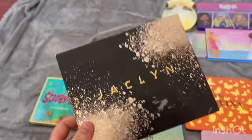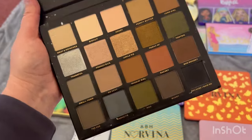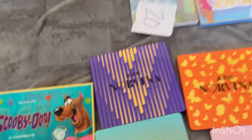Next, Jacqueline. This is the Luxe Legacy palette. I literally just bought this at TJ Maxx like 4 months ago. I have no idea why I bought it. Is the color story pretty? Yes. But I definitely didn't need this, especially such a big palette. I'm going to get rid of it. The pans in it are huge too.